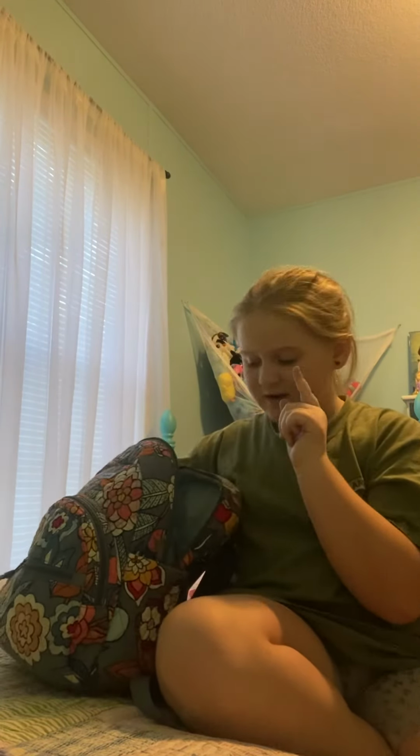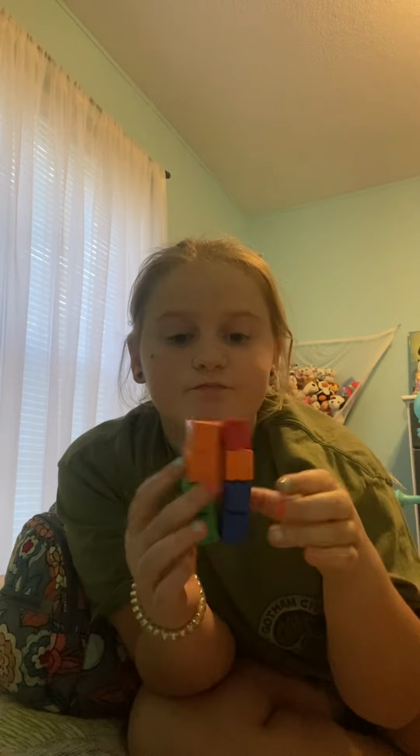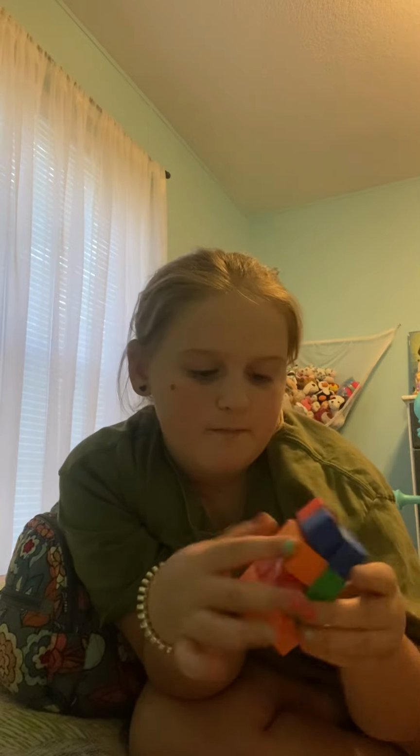I made this homemade. Infinity cube made out of learning blocks and tape, or just cubes. Look, I call it infinity cube, I know why, because it never ends. OMG, look how cool that looks.